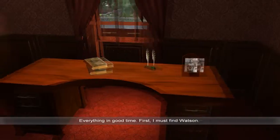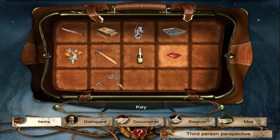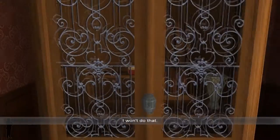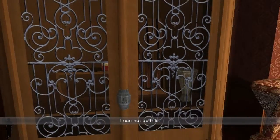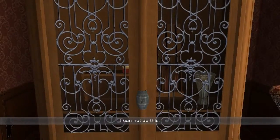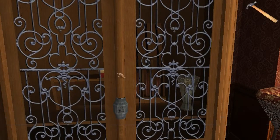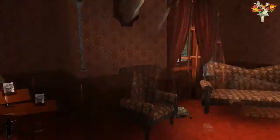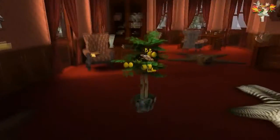Everything in good time. First, I must find Watson. So I guess I'm not taking these at all? So I can't use anything, can I? Hammer. This is useless. Knife. I won't do that. That's odd. Why does he say so many different things? I cannot do this. I won't do that. Like he says, I won't do it when it's the hammer and knife. Sort of insinuating that you can do it, but won't? Which I don't understand why.